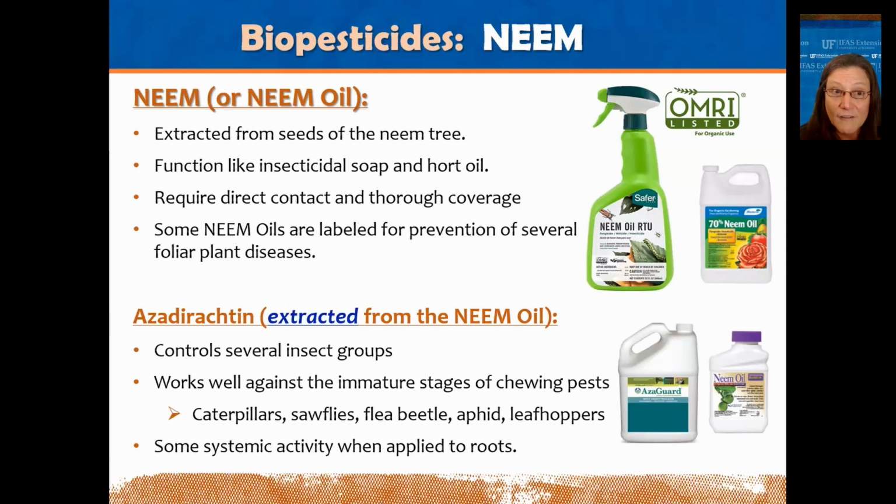Some neem oils are also labeled for prevention of several foliar plant diseases, which makes it different from horticultural oils and a really good choice. It can control some of the fungi that grow on plants, including our vegetable plants. This includes mildews, rust, leaf spot, and stem rot. So neem is a really great product. Now for azadirachtin, which is extracted from the neem oil itself. It controls several insect groups, and it acts as a feeding deterrent or an egg-laying deterrent.